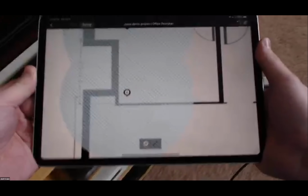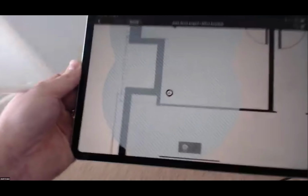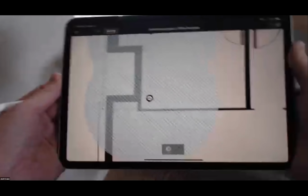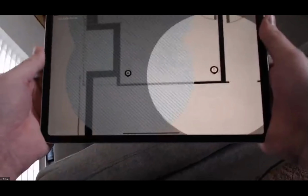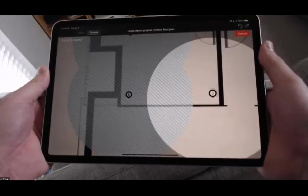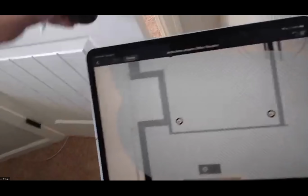We just have to get blue everywhere, and that's how we know for a basic user that we've got enough data points. This is something you can hand to just about anybody and just show them how to tap on a map. So let's take another data point here to get that one. And then let's go do another data point out in the hallway really quick.